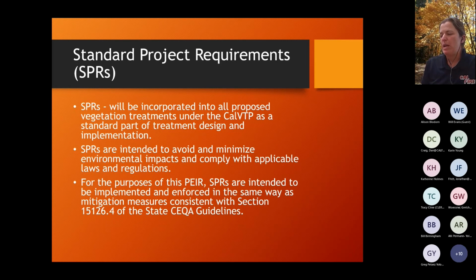So this is why the CalVTP is a little bit more streamlined than, let's say, a mitigated negative declaration or an EIR, because it already has these standard project requirements and mitigation measures built into them for each impact analysis, so that you don't have to come up with them on your own like you would for those other environmental documents.